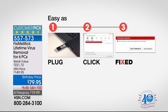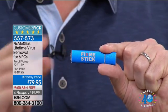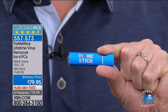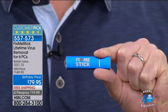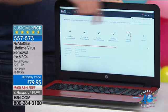Now, why is this taking 2 to 3 hours? Well, your antivirus is like brushing your teeth. You do that every single day, but this is like going to the dentist to get that deep clean. It's not just going to scan 10 to 15% of the files. It scans 100% of the files. And like Brett mentioned, this is actually like a mini computer. It has storage in there, it has a processor. It actually finds all those viruses and keeps them right in the computer. And as soon as you plug this thing in, it automatically starts working for you. And it doesn't matter if you have a brand new Windows 10 computer, Windows 7, Windows Vista, Windows XP. Basically, if you bought a computer in the last 10 years, this is going to help you out.